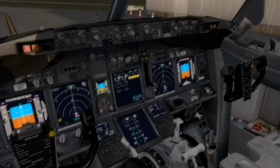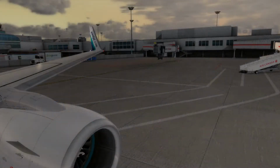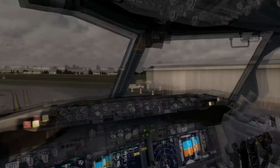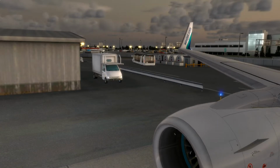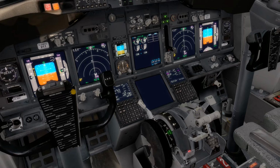Alright, push is complete, so there goes the parking brake. We will turn off the packs, like so, and we'll get number 1 fired up. And starting number 2. Alright, just setting the flaps and the trim. We need about 5.6, so we'll go right around here-ish.